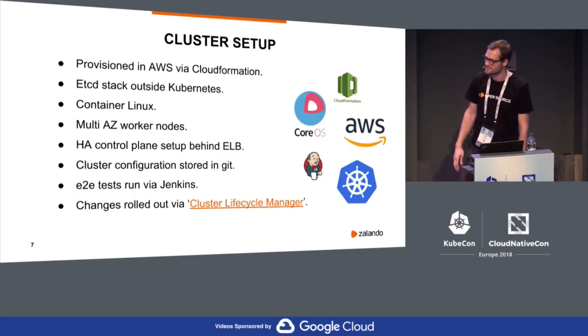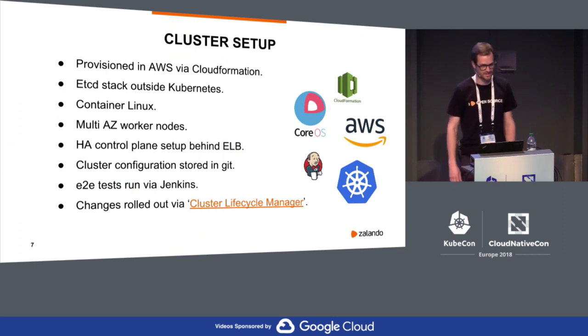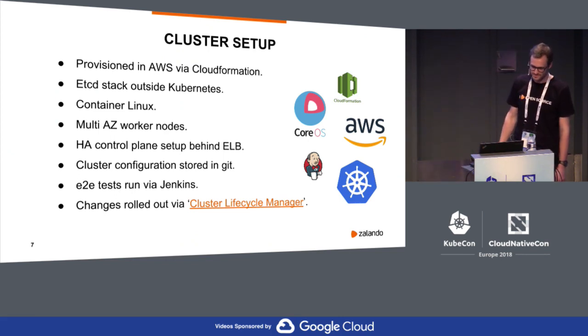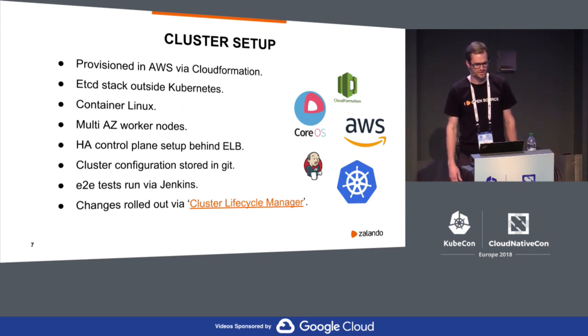To give you a bit of context about our setup that I'm talking about. It doesn't mean that you can't take these ideas that I'm presenting today and use them in a different environment, it's just to give you the context for how we're running it. We run it on AWS and provision our Kubernetes infrastructure via CloudFormation.